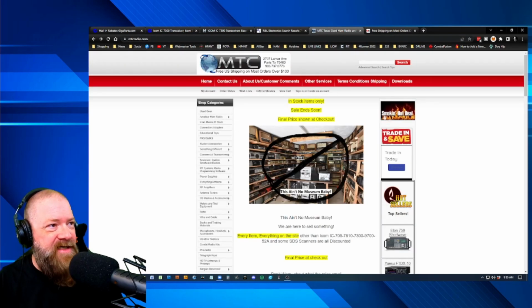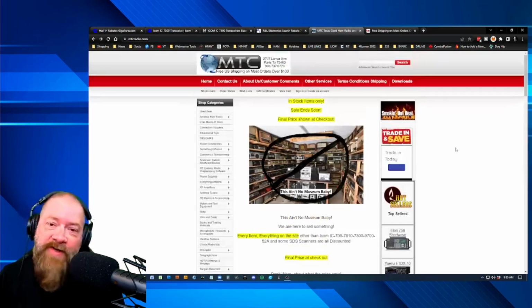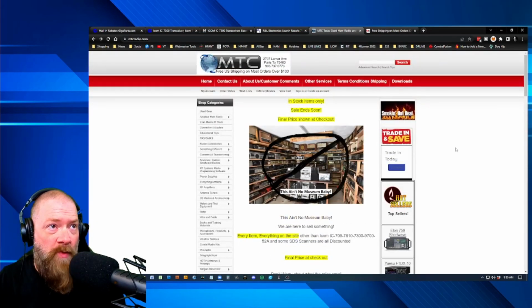Next one is going to be MTC Radio, or Main Trading Company. I didn't see any 7300s on here. I guess they don't really offer the option to purchase stuff. If they don't have it, they won't even put it on their website. But they do have deals and sales on their stuff as well.